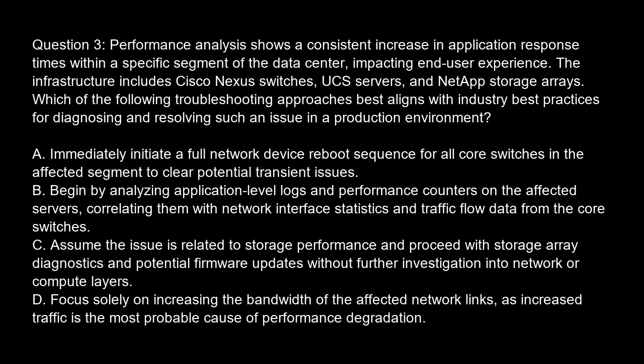Option C. Assume the issue is related to storage performance and proceed with storage array diagnostics and potential firmware updates without further investigation into network or compute layers. Option D. Focus solely on increasing the bandwidth of the affected network links, as increased traffic is the most probable cause of performance degradation.